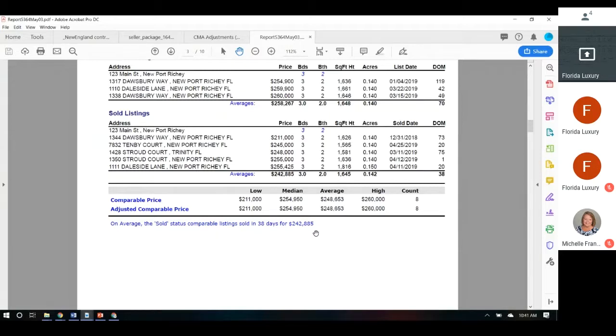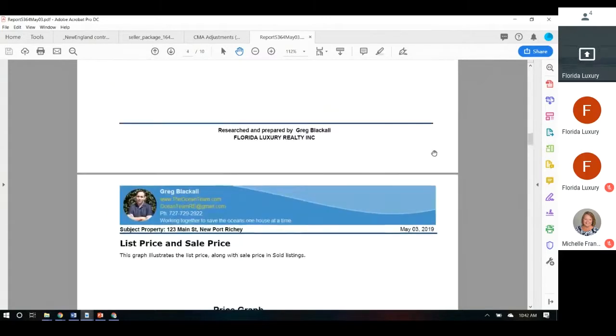So if I've got a seller that says, hey, I've got a job, I've got to be across the country in 60 days, am I going to list it at the total high end of this neighborhood? Well, no, because at the high end, this one's been on the market 120 days and didn't sell. This one was on the market 73 days. Some of these others sold in 20 and 1 and 20. So in order to sell it more quickly, we've got to be a bit more aggressive on our pricing.